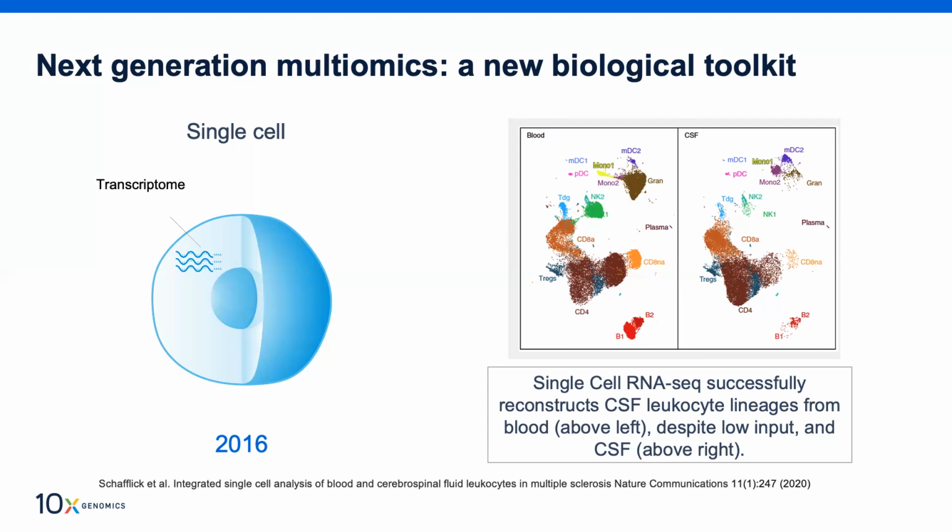Beyond that, you can ask deeper questions. For example, what are the proportions of each cell type within each of these compartments? And we can see that if you look at granulocytes, they're more prevalent in blood as opposed to CSF. So that's the most common question that you can ask. Beyond that, you can start to understand the functional states of these cells. You can perform lineage analysis to see who comes from who. You can also reconstruct developmental trajectories.